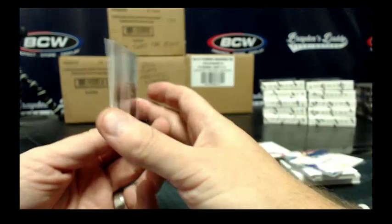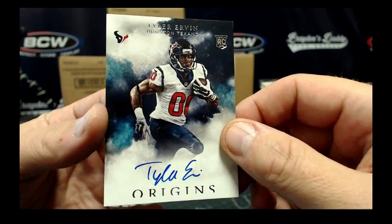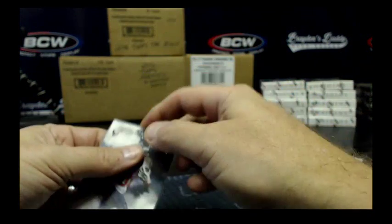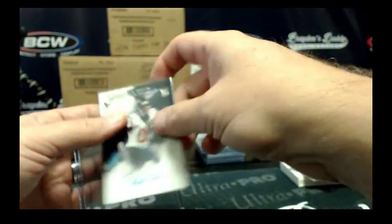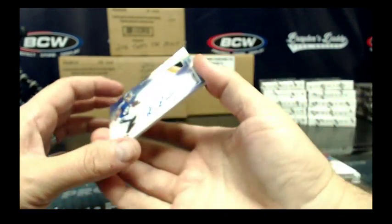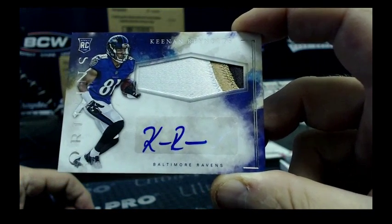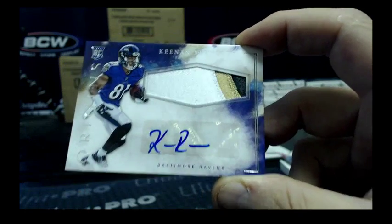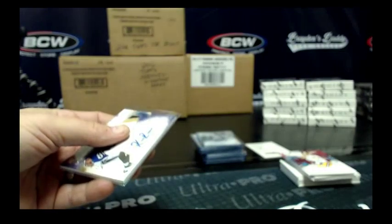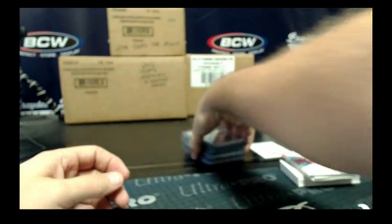We've got for the Texans, Tyler Ervin. For the Ravens, three-colored patch auto, Keenan Reynolds. And that is your three personals.